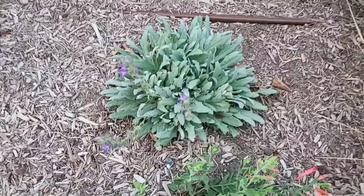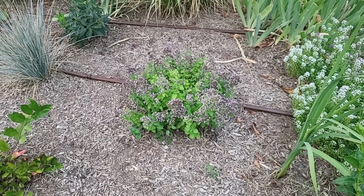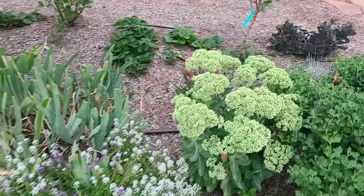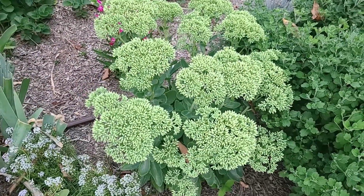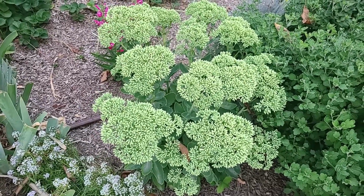We've got another little blue Platinum sage. This is Oregano Drops of Jupiter. It's also blooming. And this is an Autumn Joy Sedum. We're starting to get little hints of color in the buds, and these will open up and it'll bloom through the end of the year.